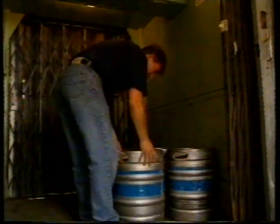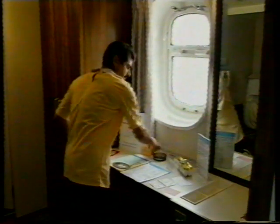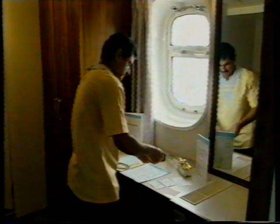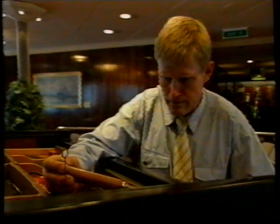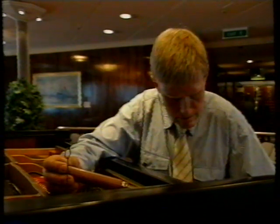The beer comes on board. In a 2-week cruise, 29,500 glasses will be served. The stewards put the final touches to the cabins. Soon the new passengers will be aboard. Canberra has 6 pianos. Each is retuned after every cruise.